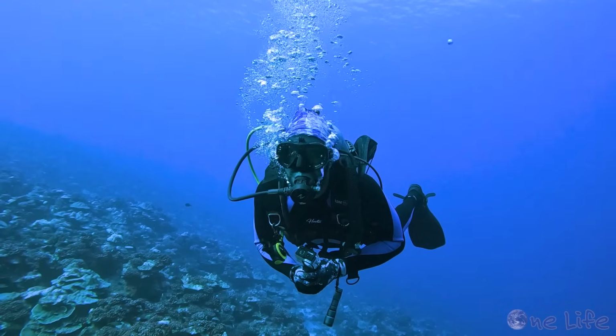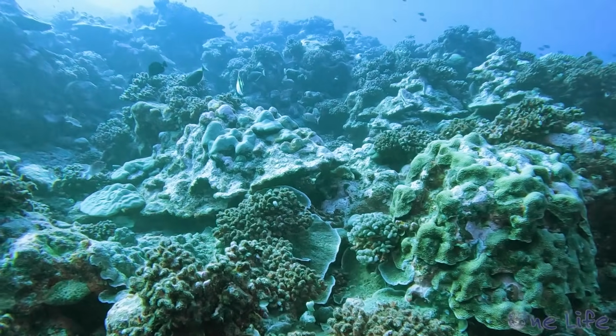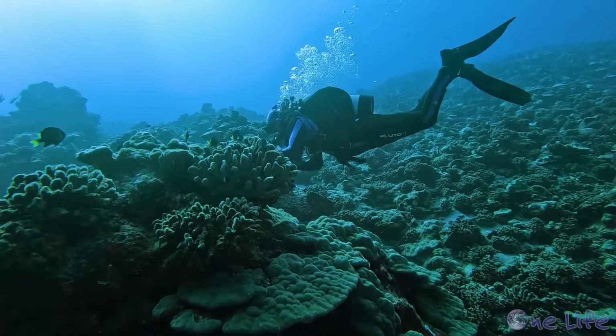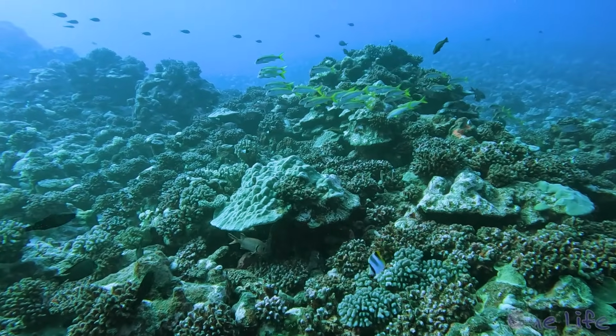Each time we hit the water, we have no idea what we'll see. There is always an element of surprise, which is one of the reasons we love diving so much. We made our way down the coral wall to about 90 feet, scanning our surroundings and keeping a watchful eye for something new.